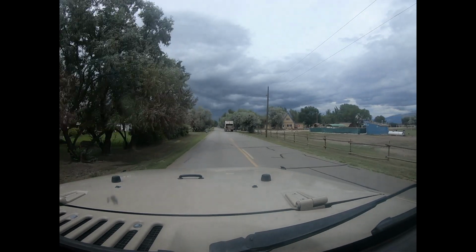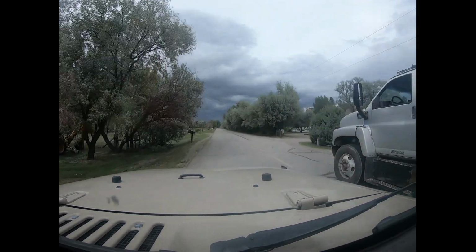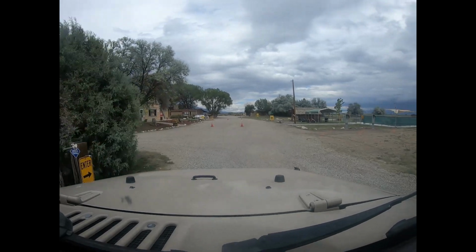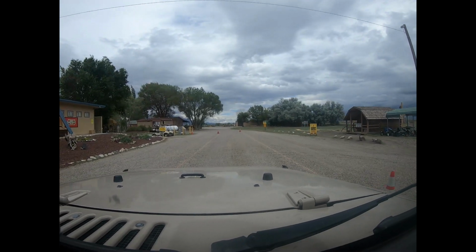We did eventually make it back home to the camper, so here's a little drive-in of the KOA in Alamosa. In case you're ever staying there, it's easy in, nice sites, nothing fancy, but they do have a swimming pool and, you know, the normal KOA stuff.